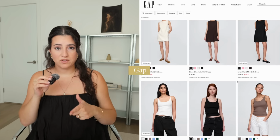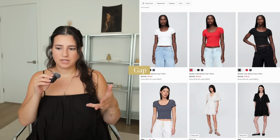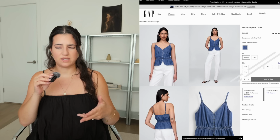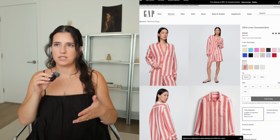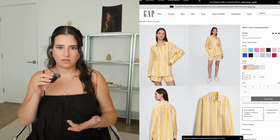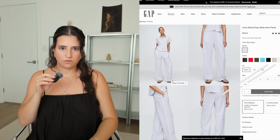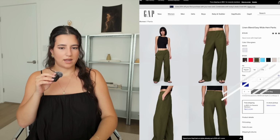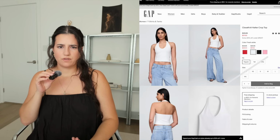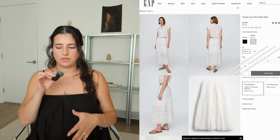And Gap. Gap is another one that I recently went back to check because I've seen a couple of things that I've liked from them on Pinterest, and I checked all of their new arrivals, and they have so many good things. Very similar to how Abercrombie sort of rebranded, Gap is just getting there, and they have really good stuff. Love their sets. They have really cute striped sets. There's a striped yellow one that I really like.